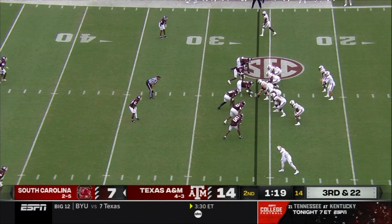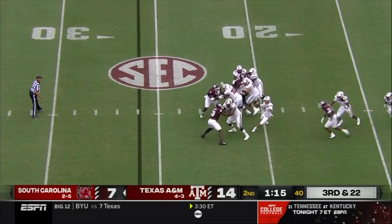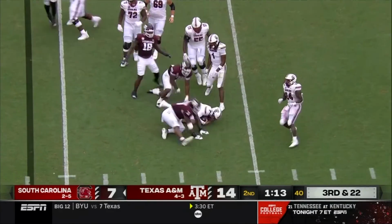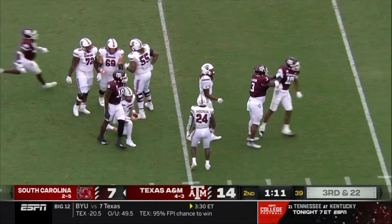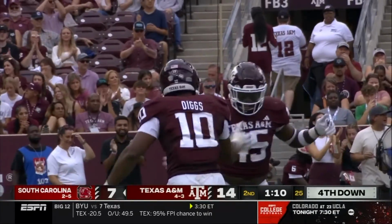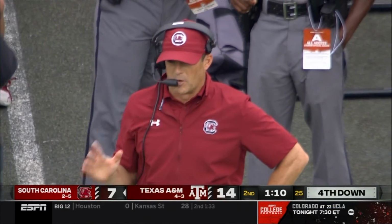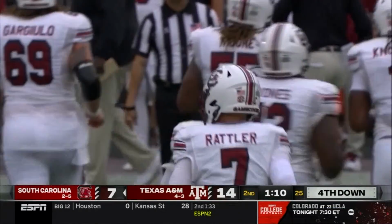Scholarship offensive lineman out for South Carolina. Rattler trying to do it with a patchwork of guys up front, and he's sacked again. That's the 4th sack of the day for the Aggies defense. Diggs that time, and he's digging it. What a great effort on the part of Fadil Diggs. Timeout. Watch Texas A&M this effort.